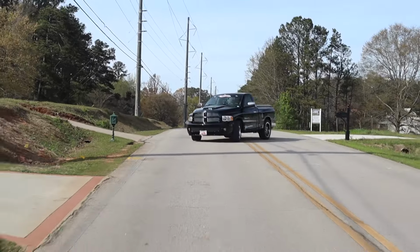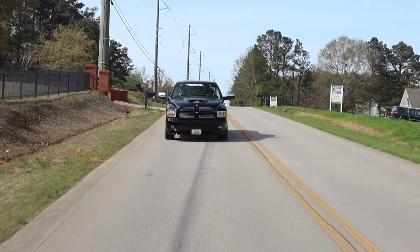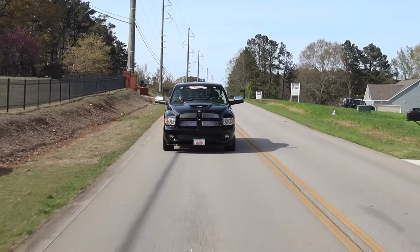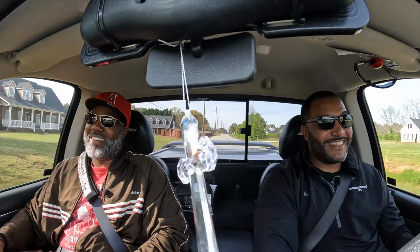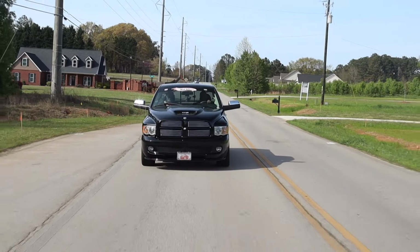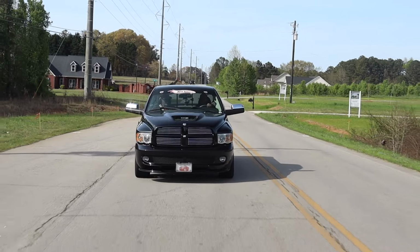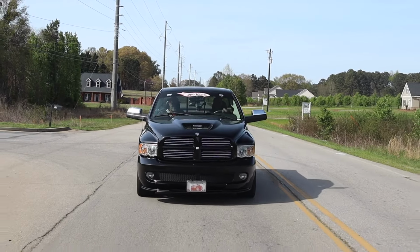We're in the Ram SRT, folks. V10 powered. The Hellcat before the Hellcat. Man, you got yourself a gem here, Kurt. Appreciate it. God, this is a lot of history, man. Like I said, I never see these anymore. Even when the crew cabs were very popular, you just stopped seeing them.